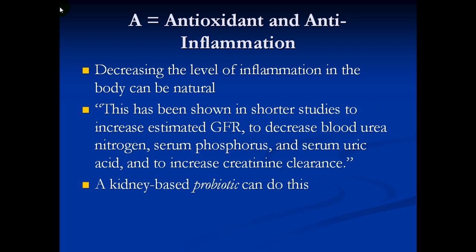Uric acid, when it's high, is linked to inflammation, impaired fasting glucose, which is a precursor to diabetes, and also high blood pressure. So it has a lot of other effects. So lowering uric acid is good. And if you could do it by natural means, it means one less medication that you're taking.